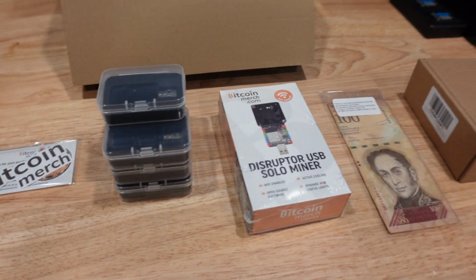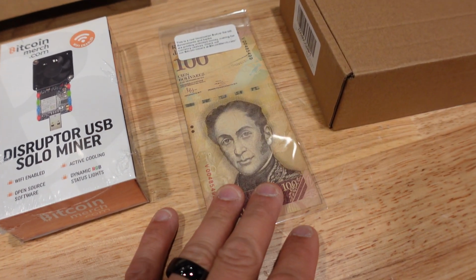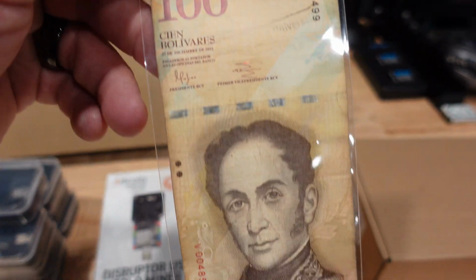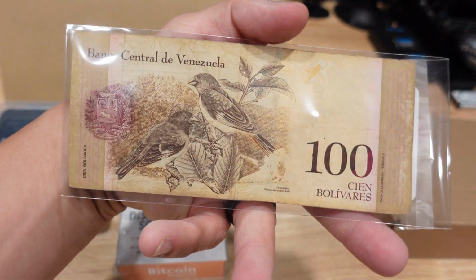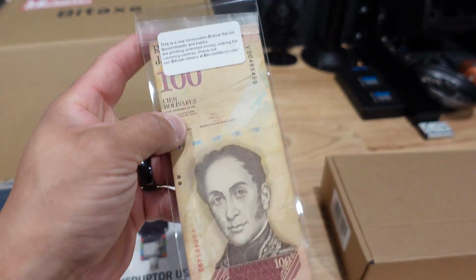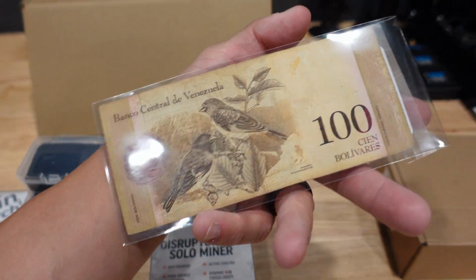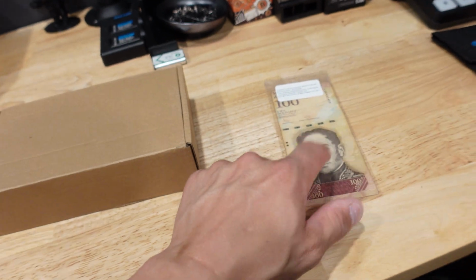So this is what was in the box entirely, okay? We got a Venezuelan Bolivar fiat bill, which is hysterical. I've never seen this. Was it like $1 over there? It's kind of crazy. 100? Or it's probably less than $1. I don't even know, to be honest. If anybody knows how much this thing's worth, let me know. Back in the day, I used to collect coins and dollar bills and all this weird stuff as well, so that's pretty cool. Thank you for sending that over.